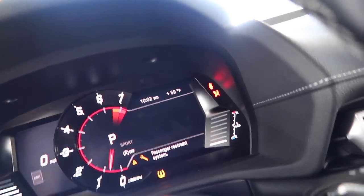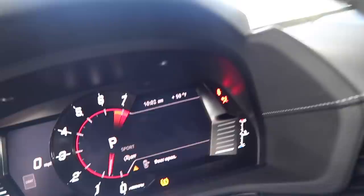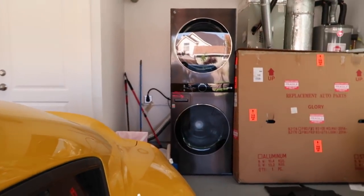It's taking some time to warm up. It's still only on the first bar. I'm going to come back to you once this thing's actually warmed up. All right, guys, now that the car is warmed up and in sports mode, check out these burbles for a stock car with stock exhaust. Just check this out. Crazy, dude.